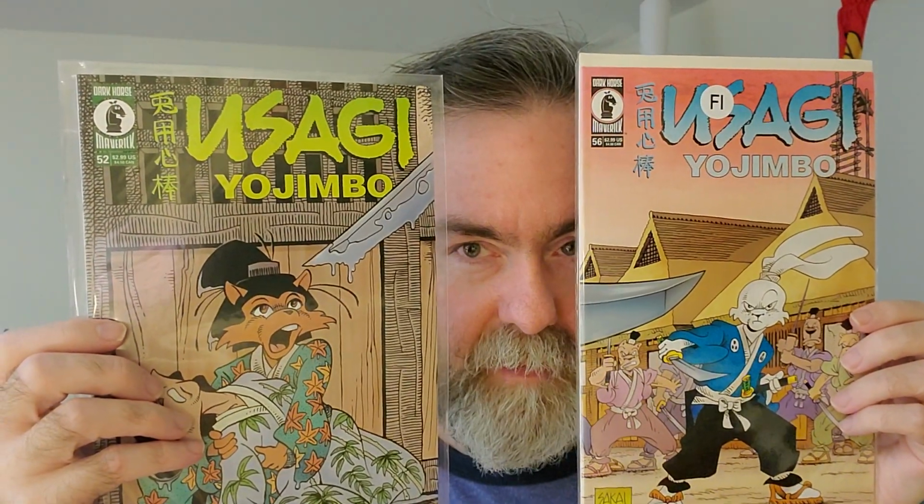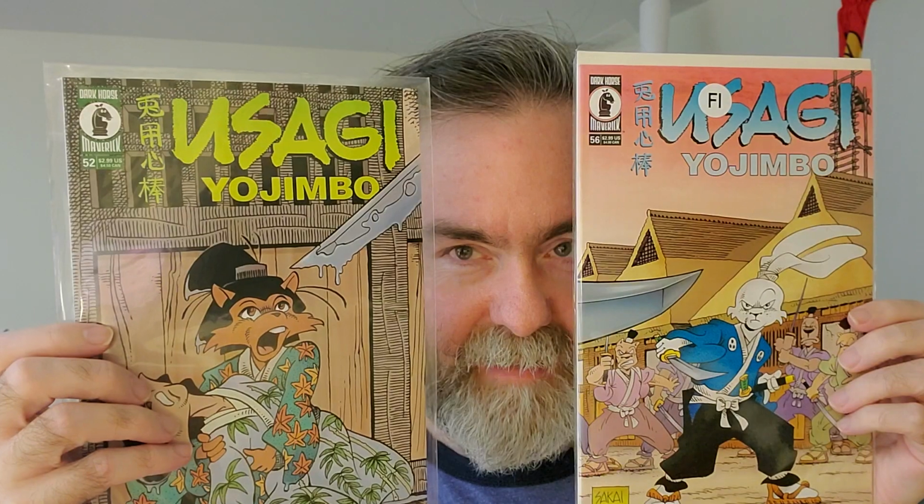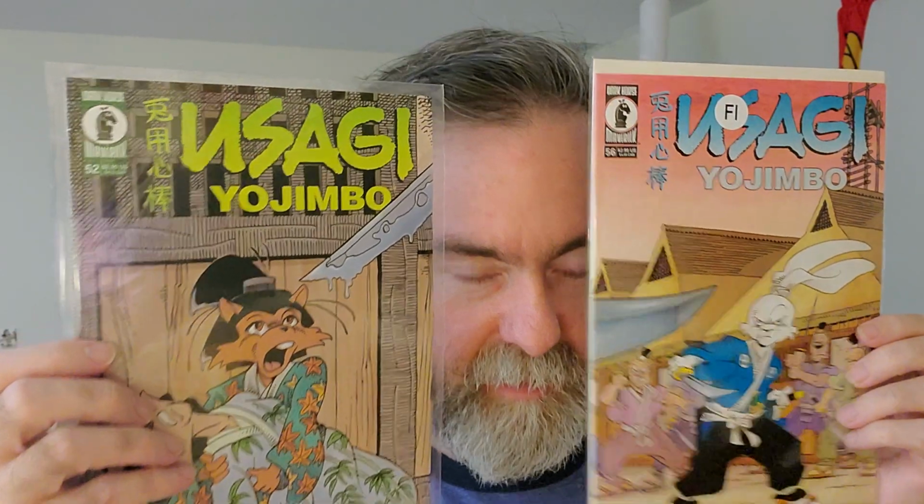Also, we've noticed a couple of covers in pretty close succession that have a similar design. So here's 52 and 56, where you have the tip of the sword coming in from off, and we have our characters reacting to whatever menace is holding that sword. So that's interesting. Now this story here, I'll show you the next cover, 57.